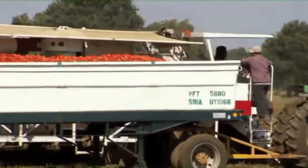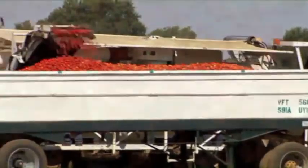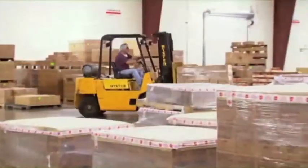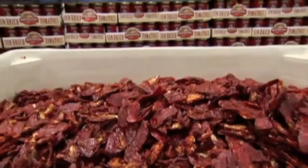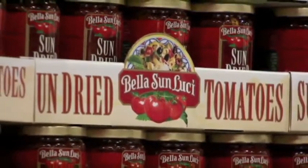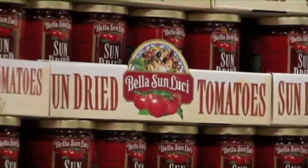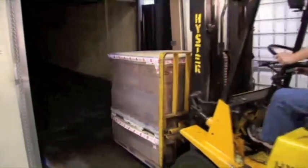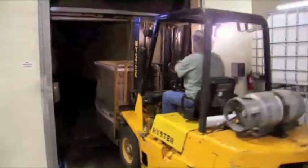Tapping into the abundance of tomatoes grown in California, they began producing sun-dried versions. Naming their product Bella Sanlucci, beautiful sunlight in Italian, the Mooneys saw demand explode. Today, they ship tens of thousands of pounds of their sun-dried products all around the globe.